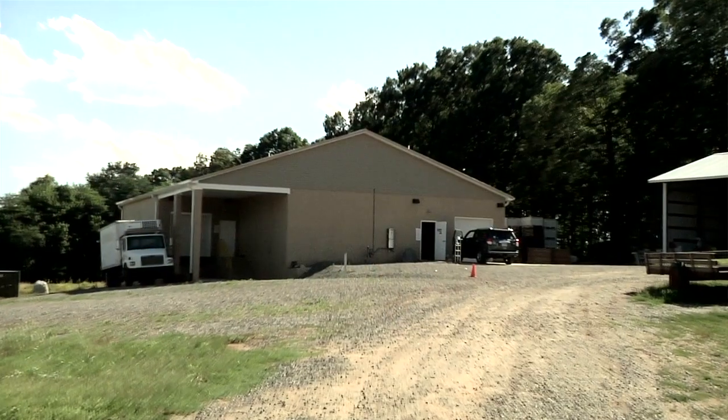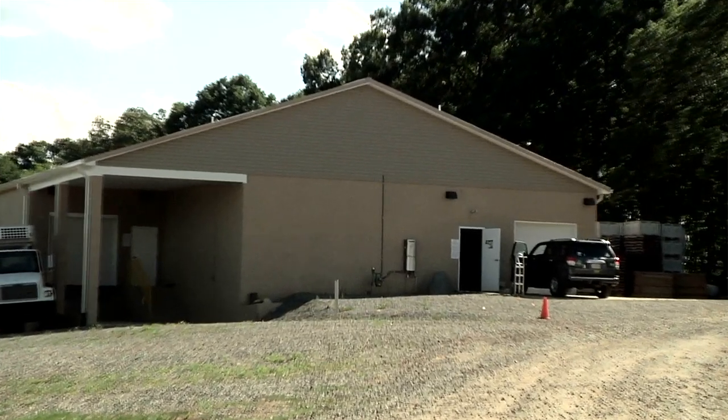And I've been involved with a project with my colleagues at UT and North Carolina State University evaluating some novel organic sanitizers for post-harvest wash systems. Today we're in an organic packing house. Let's take a look at some of the common practices that are used in post-harvest production.